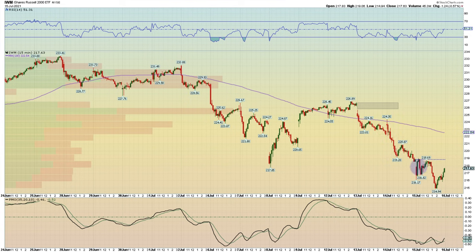Up, we took out that low, headed lower. We bounced up. Okay, up, we took out this low right here, and we headed lower. Now we're bouncing back up, so it's putting in lower highs, lower lows. Let's see if we can start putting in a higher high and a higher low. That would suggest that the trend would change.